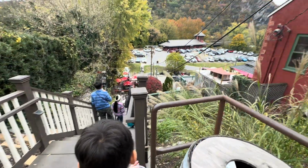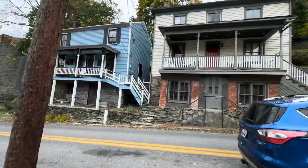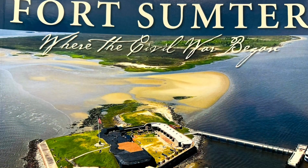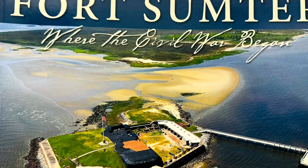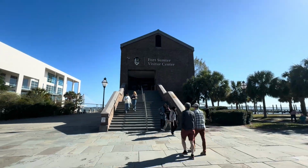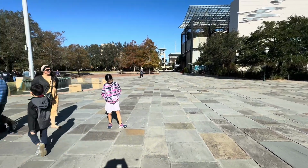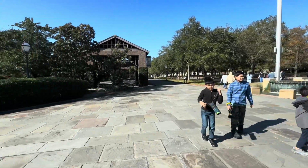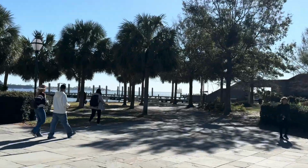Our next stop is Fort Sumter in South Carolina, where the Civil War began. Fort Sumter is situated on an island at the Charleston Harbor, South Carolina. We're here at the Visitor Center, just waiting for our ferry boat. And we're just enjoying the sun because it's a little bit chilly here in Charleston.